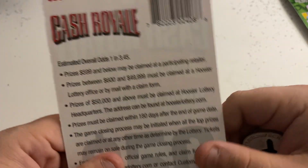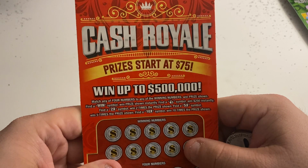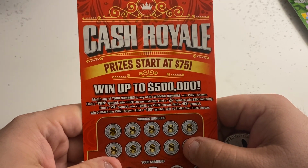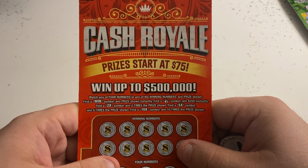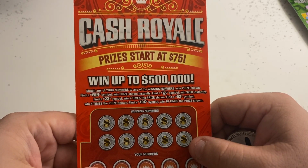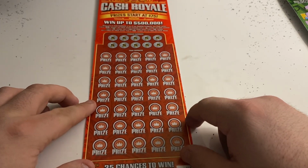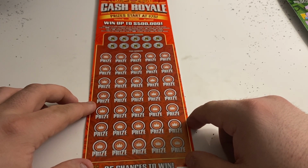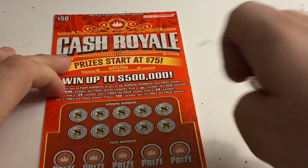Number 8. The odds on this ticket are 1 in 3.45. Anyways, back to the ticket. So, match any of your numbers to the winning number, win the prize shown. Find a win symbol, win the prize. Get a money bag, win $250 instantly. Get a 2x, 5x, or 10x to multiply your prize by that amount. So, I'll bring it down here so we can scratch the numbers.